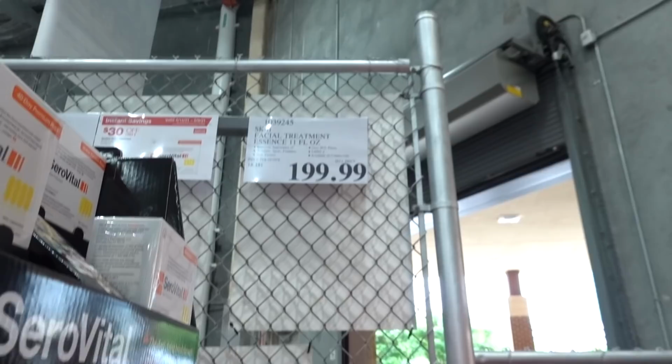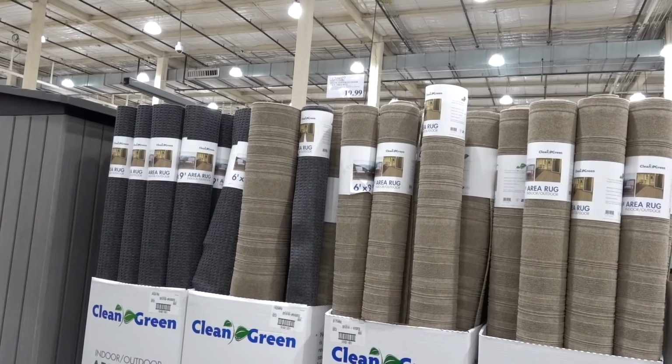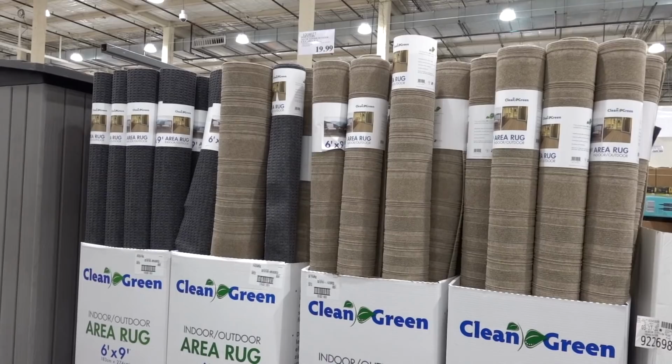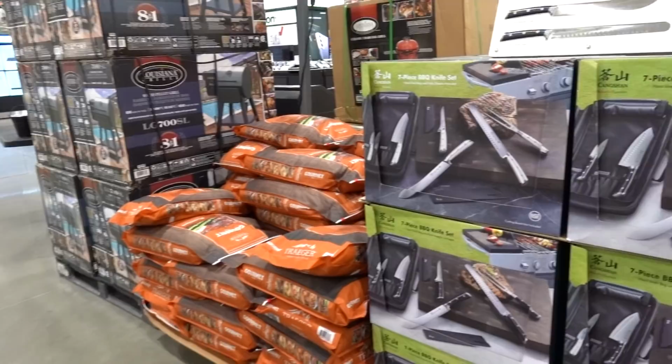$199.99 for galactomyces. Am I hallucinating? Is it just me, or does $19.99 seem like a steal for the 6x9 indoor-outdoor area rug? I mean, granted, it's not the sexiest thing on the planet as far as home decor goes, but that's a steal, especially for a patio. That's a really good value. Rugs are expensive.